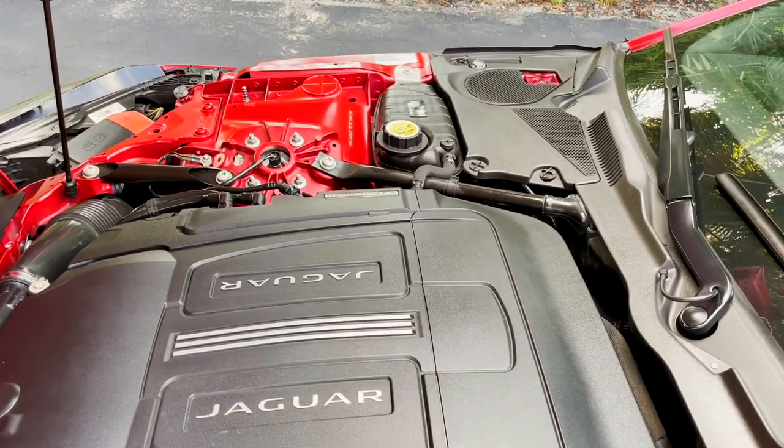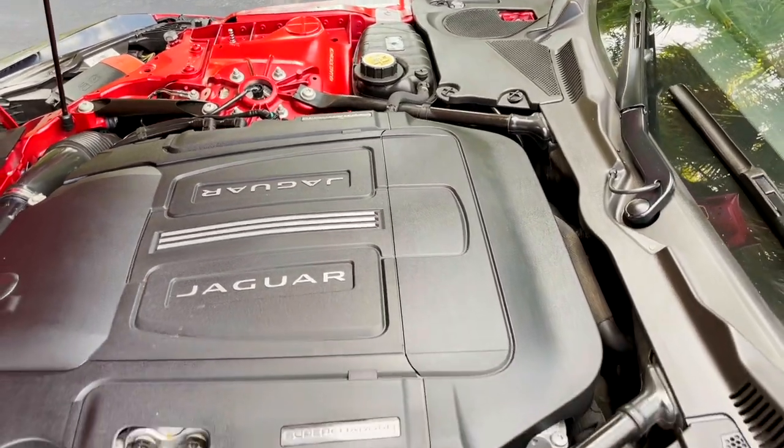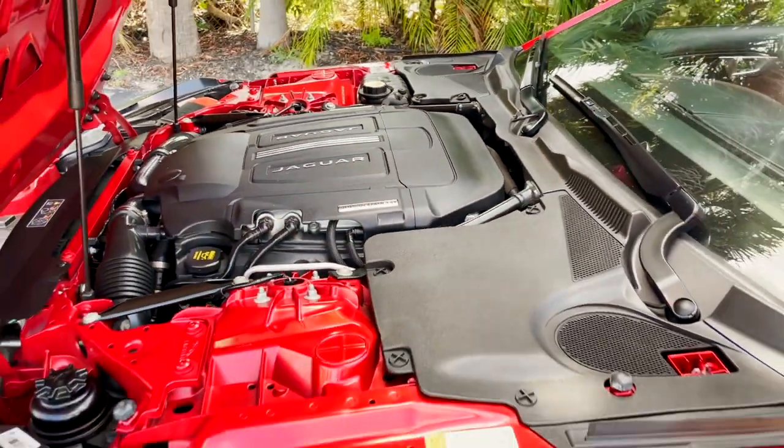This is a Haley car. If I was ever going to get a sports car, this is the car I would get. I think everyone's smart when they buy F-types.